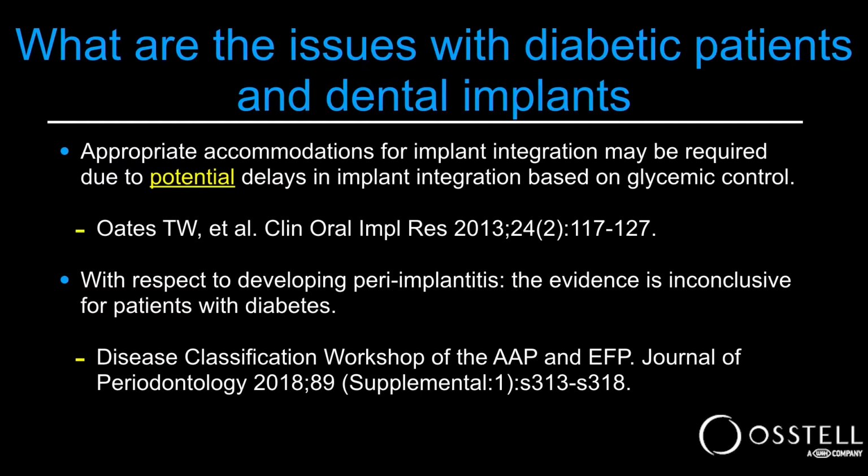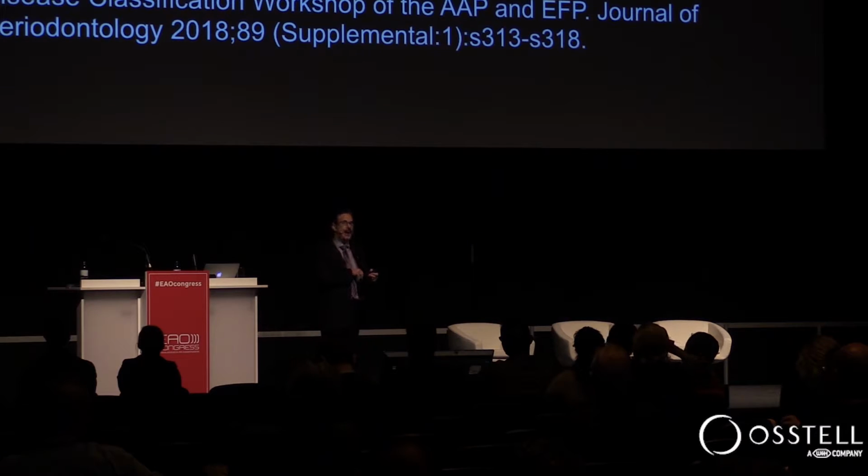How about patients with diabetes? The literature is kind of schizophrenic on this end. On one hand, my dear colleague Tom Oates, who's my boss down at the University of Maryland, has shown in reviews that appropriate accommodations should be made, according to his words, for implant integration. If you go back to the studies at San Antonio, Texas, by Scott Dowell and others, patients with poorly controlled diabetes can heal and can achieve osseointegration, but it may take longer.